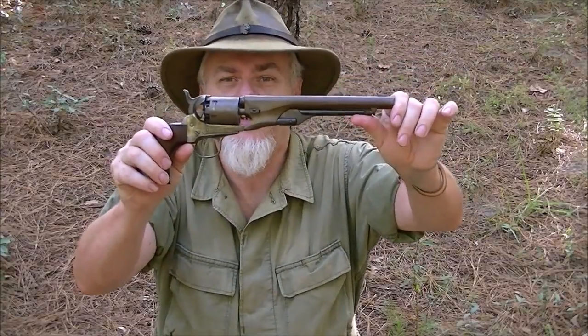Now, the 61 Navy was the improvement. So the 1860 Army, 1861, they took the 51 Navy and they created the streamlined barrel image for it. All the specs were the same except for the streamlined barrel. So you can consider it like an improved Navy revolver.